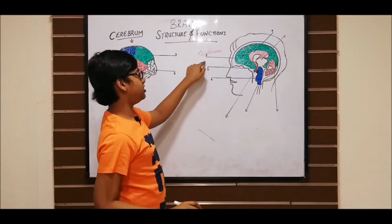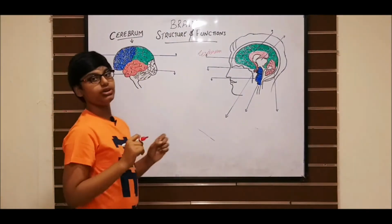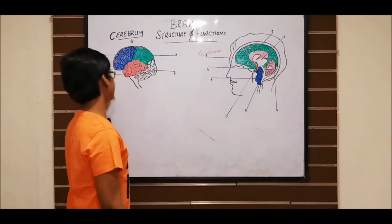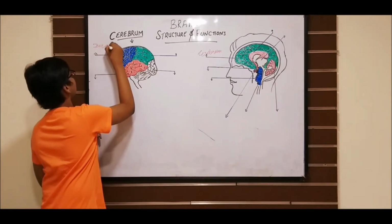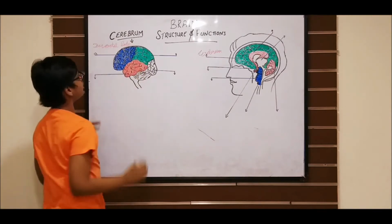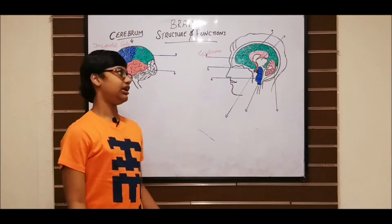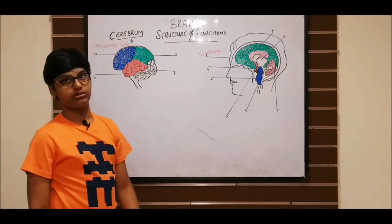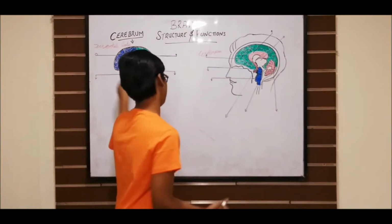So the cerebrum is divided into 4 lobes, and these 4 lobes have different functions. So the first lobe is the frontal lobe. The frontal lobe is the main part of the lobe, often acting like a boss. It is the main commander, a boss to all the other lobes.